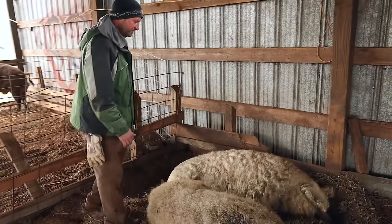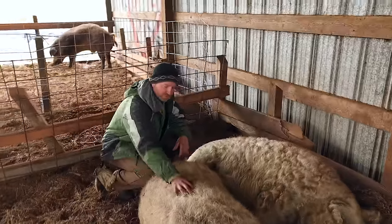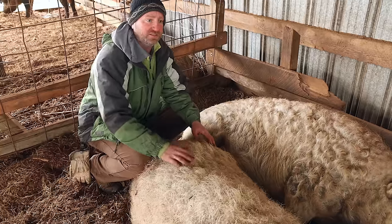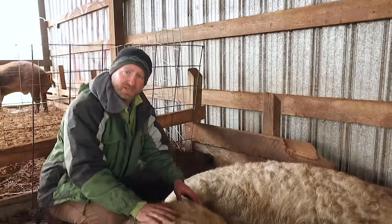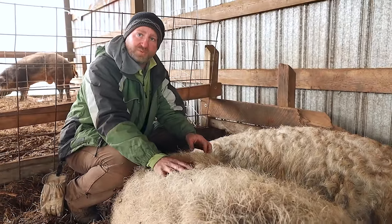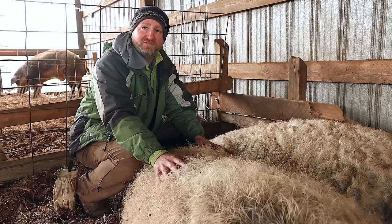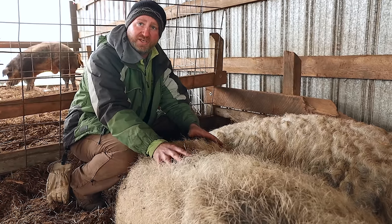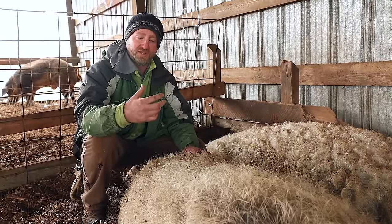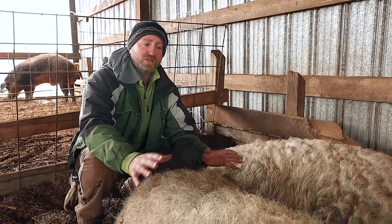So these are Mangalitsas, and tell us a little bit more about these because these are a pretty rare breed. They're a rare breed. They came to the United States in 2003, I think, for the first time from Hungary, and they're a lard breed of pigs. Under this woolly hair here is a lot of pig fat. The American pigs that we have are made for lean muscle, so you get a lot of meat with the pig. These were bred for lard production, for a lot of fat.